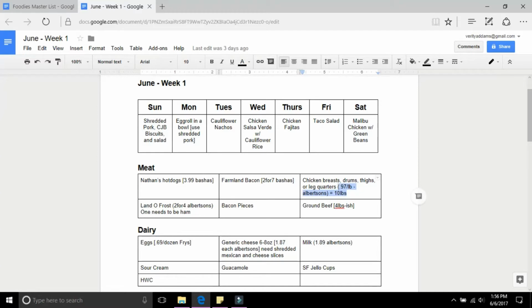So we have things like egg roll in a bowl, which takes ground beef, and the taco salad and cauliflower nachos are both ground beef as well. Then for the rest, I'm doing chicken. I have the chicken salsa verde with cauliflower rice, chicken fajitas, and then Malibu chicken, which is the chicken I mentioned earlier that I do with the ham and the Swiss, which is super delicious.